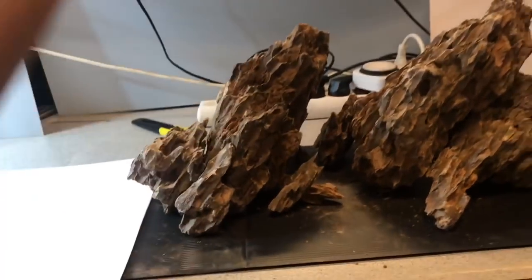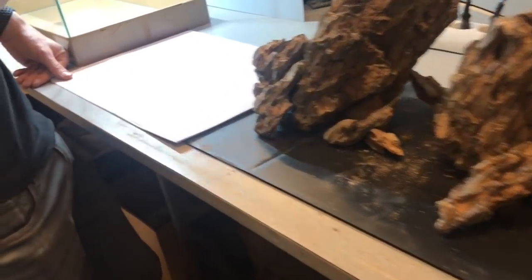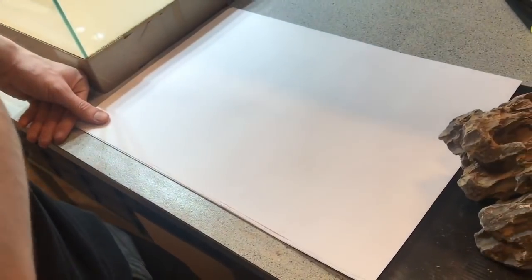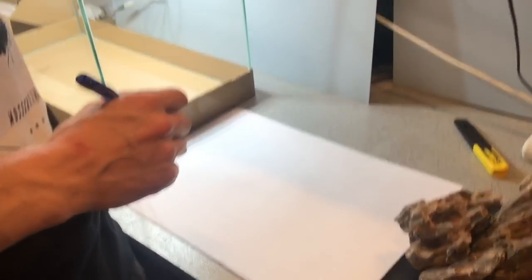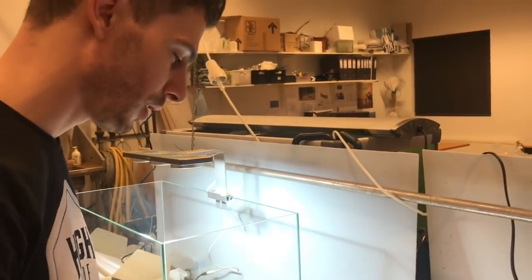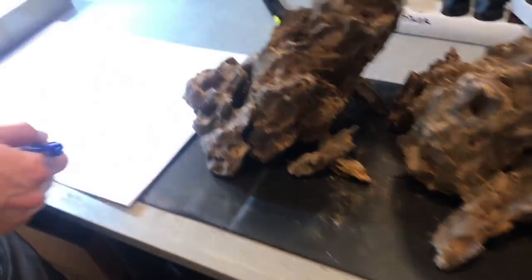What are you doing here, Jurijs? Yes, I'm doing a planting map for this hardscape. This hardscape is a similar size aquarium to this one, but we will get tonight the original 8860H aquarium. This is the planting map view from above. I should have put the paper underneath. It would be easier to draw, but.